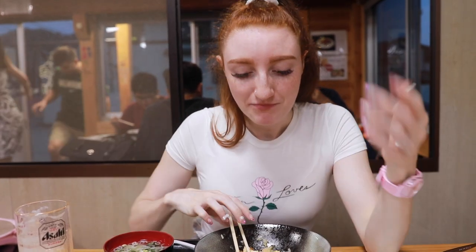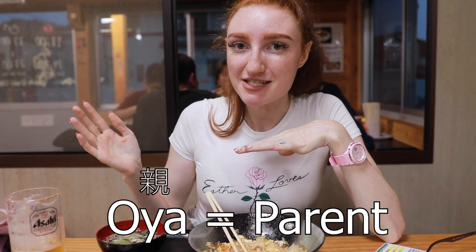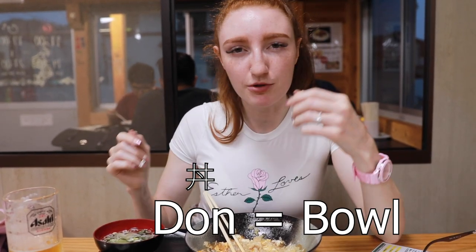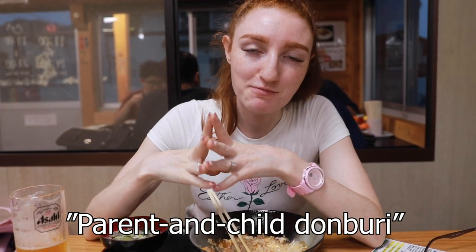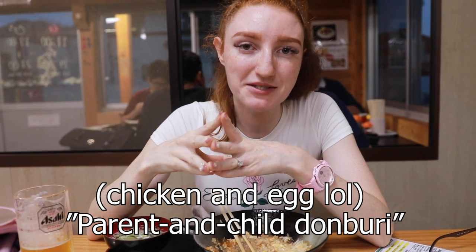So fun fact, this meal that I'm eating is called oyakodon. Oya means parent, ko means child, don means like a rice bowl. So oyakodon is literally parent and child rice bowl. It's chicken and egg rice bowl. That is so morbid, but also very accurate, very blunt, very to the point.